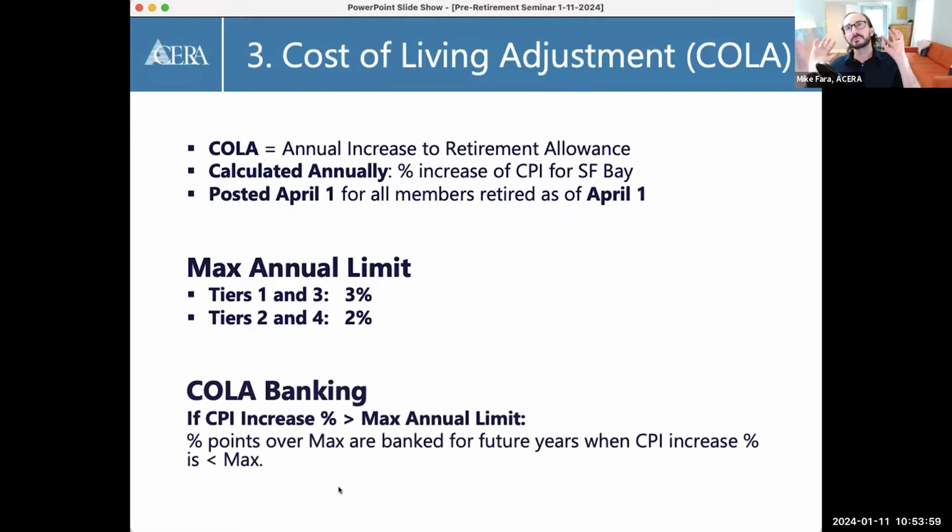And those percentage points are going to sit there in your COLA bank and they will accumulate every time inflation is higher than what the COLA we're allowed to give you. And then at some point in the future, if inflation is less than the maximum percent, like let's say 1 year it's only 1%, well, then we will take percentage points out of your COLA bank to add to that 1% to get you up to your maximum. And you don't even have to think about that. You don't even have to remember that that exists. We're going to do it automatically for you.